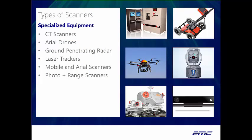Aside from the two we're really going to focus on today, there are several other types that are worth knowing about. Start with the CT scanners. These are the same type of equipment that you'd see in a hospital. They're simply much greater power. They can scan at very, very high resolution and very accurately, up through about an inch of solid steel. These are definitely in the realm of specialized equipment. They are not mobile, and typically you would send parts out to people that own these units.